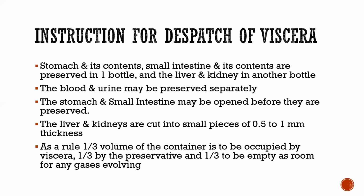Then stomach and small intestine may be opened before they are preserved, because if we keep it closed, it may be subjected to putrefaction and air will be released. So it is to be cut open before preserving. Then the liver and kidneys are cut into small pieces of about 0.5 to 1 millimeter thickness.